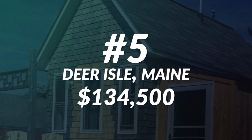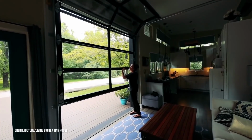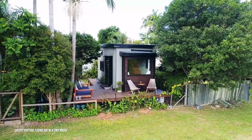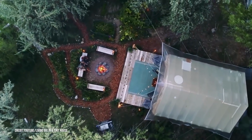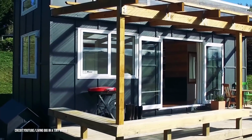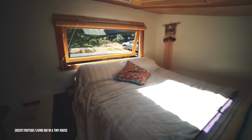Number 5. Deer Isle, Maine, $134,500. Often, one of the main draws of tiny homes is the ability to live in a peaceful solitude with nature. People like the idea of moving out into the woods, eating food out of their own garden, and never having to initiate small talk ever again. I've got to say, that last bit sounds certainly good to me. But there are some people that take it to the extreme.